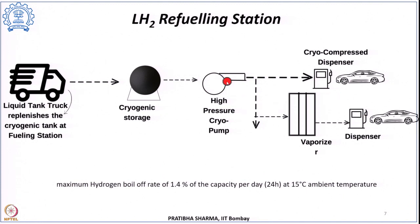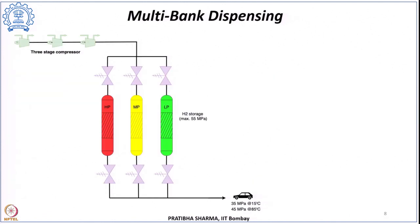Now, for that the liquid hydrogen has to be evaporated, converted into gaseous hydrogen, and finally filled through a dispenser into the vehicle tank. The limitation in this liquid hydrogen refueling station is that the maximum hydrogen boil off rate should be limited to 1.4% of the capacity per day, in 24 hours, considering that the ambient temperature is 15 degree centigrade. So this was about the major components of the compressed and liquid hydrogen refueling station.